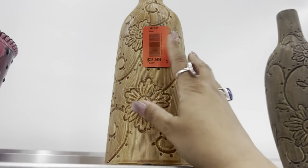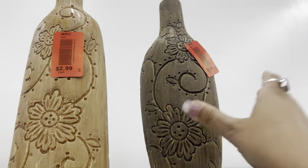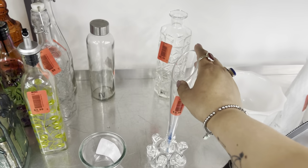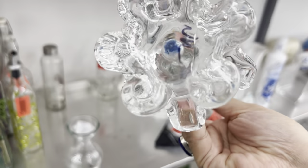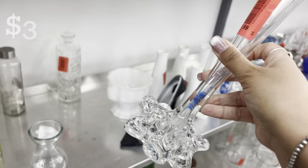Let's look up here. These are nice, but modern. $2.99 each. Leave it. This is a cool piece. That's got to be Scandinavian or something. I'm looking for the signature. I don't see any.